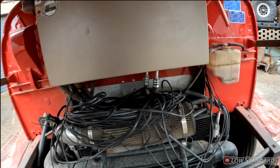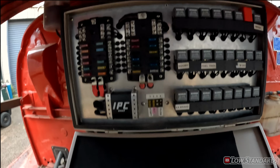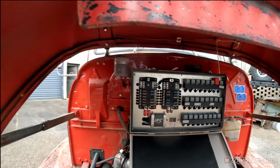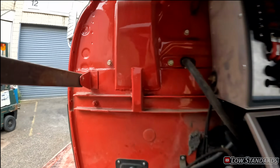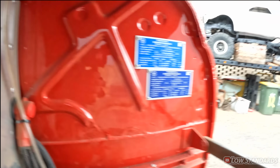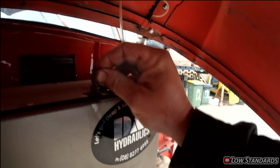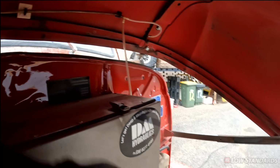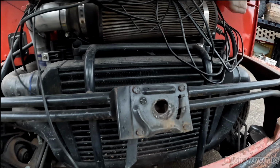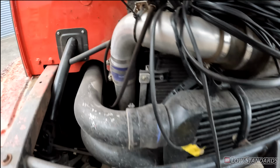All the electrical, all the relays and fuses are obviously in a nice watertight box. There's just a recess for the pedal box and stuff like that. All my mod plates. So this truck is legal Australia wide, which is pretty good. It's still registered as a light truck. Obviously an intercooler, and it's all seen a bit of use. I noticed a bit of dust coming out of the filter.